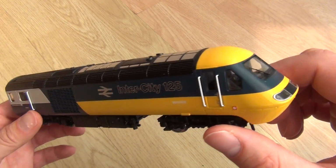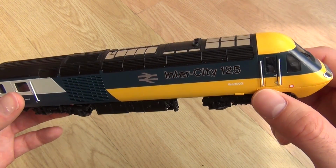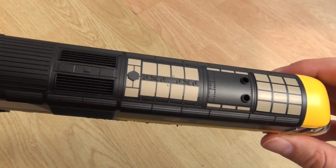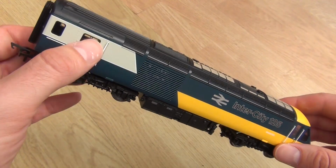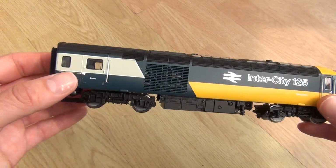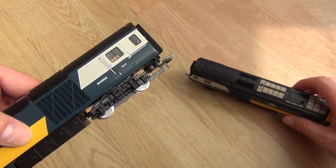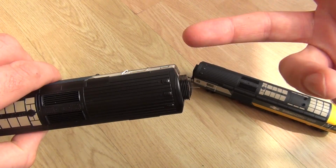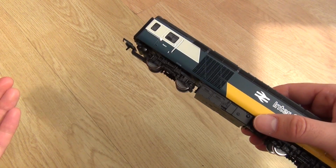So the lights work, it will pick up current, it will activate the lights, and it'll activate them correctly. So you've got exhausts, you've got grills, you've got rivets, you've got warning signs, you've got windows, and the windows are all in place as well, I'm glad to see, because on my original HST the windows actually fell out. The glue on them had dried out at some point, and the windows came loose and were rattling around inside. That does happen, it can happen, it might happen to yours.